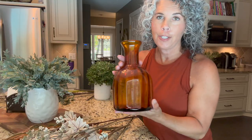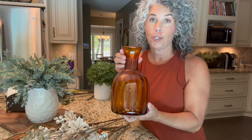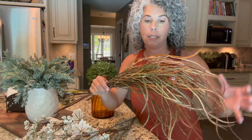So I found this adorable amber colored glass vase at Tuesday Morning, and it was on sale for $8. So I could not pass that up. Like, that screams fall, right? And in Hobby Lobby, I just picked out sprigs that I like and came home with no plan, honestly. I'm hoping to kind of work things in now that I have all my pots and my sprigs.